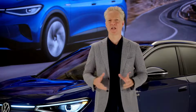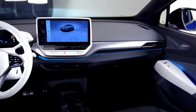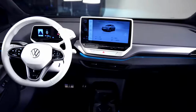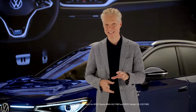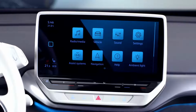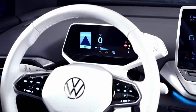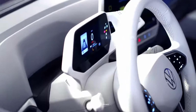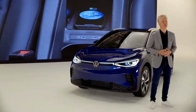Now, housing the battery underneath the cabin has another key advantage: more space inside. Given its compact look, the ID4 has a surprisingly airy feel inside that's a break from current car interiors. From a tech standpoint, that phrase, best in class, is just as appropriate. There's a 10 or 12-inch center display and a 5.3-inch digital dash display operated by voice or gesture control. Wireless app connect, onboard Wi-Fi, and wireless phone charging, all built in. But the ID4's tech isn't just cool, it helps keep drivers safe.